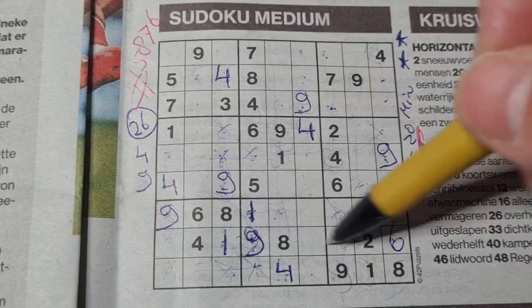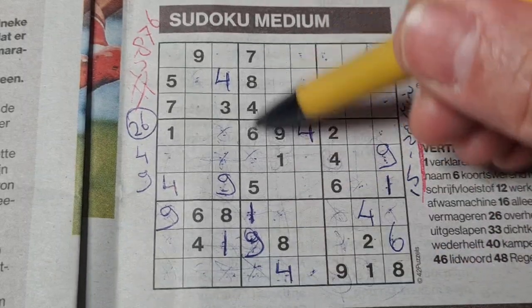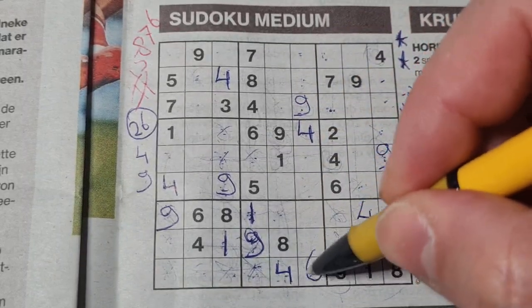6 in this row, 6 in the row below. So in the last row, the only 2 places left for the 6 should be here or there. We see a 6 in this column, no 6 there. 6 should be there.